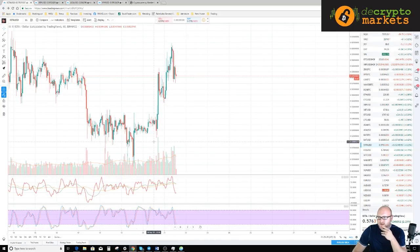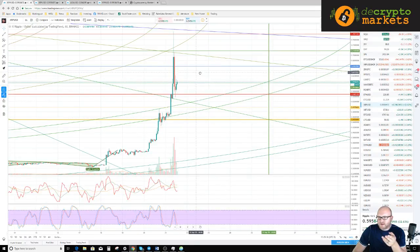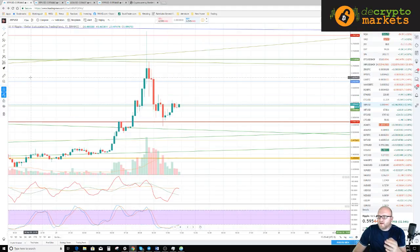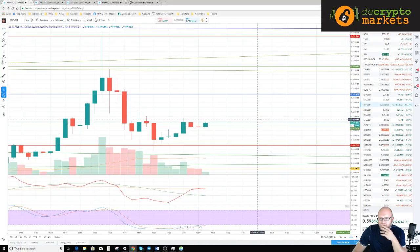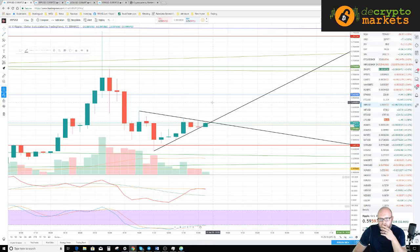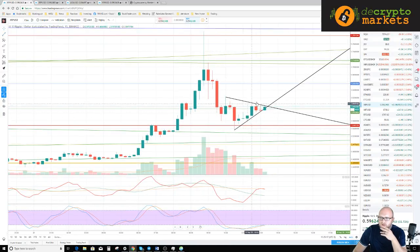IOTA doing its thing. Nano. Okay, so going into the weekend here, looks like Ripple's catching a bit of a bid. The thing that we need to watch for Ripple to break here is, maybe it already did, or it's about to. It needs to break above here for that next drive higher. Let's see if it happens.